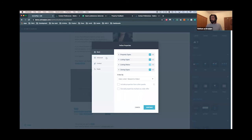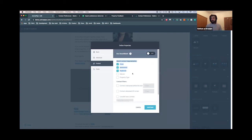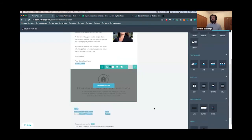But let me just show you one thing that I did miss, sorry. We also want to say that the property was listed in the last day. So because this is running every morning, we're only looking for properties that were listed in the last day. And we're only wanting to send to contacts who that property matches the preferences of. Okay, so that's how you set up a just listed campaign.